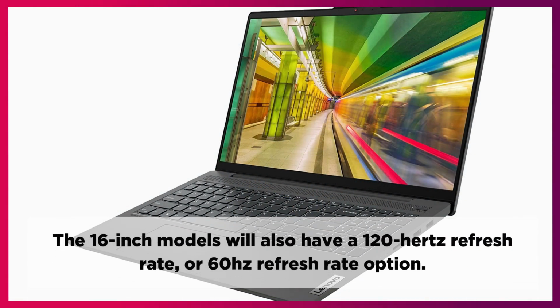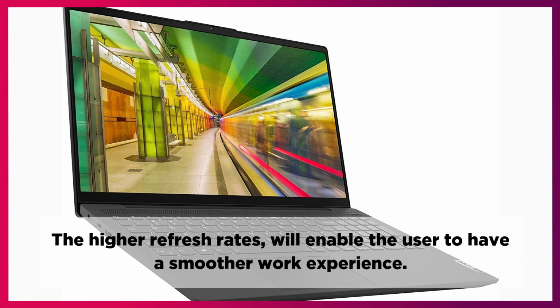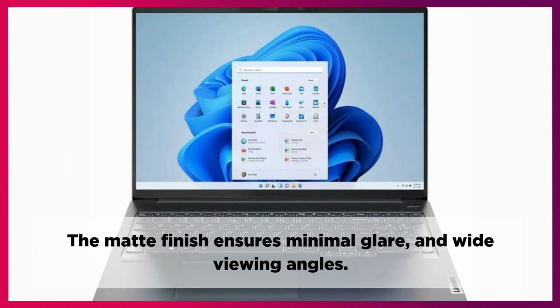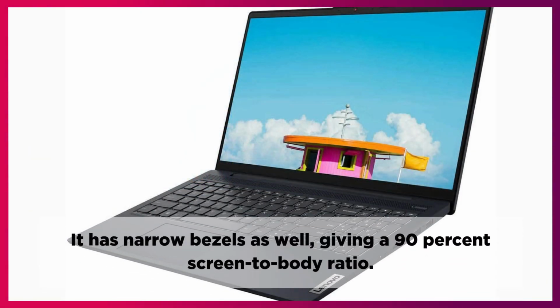The 16-inch models will also have a 120Hz refresh rate or 60Hz refresh rate option. The higher refresh rates will enable the user to have a smoother work experience. The matte finish ensures minimal glare and wide viewing angles. It has narrow bezels as well, giving a 90% screen-to-body ratio.